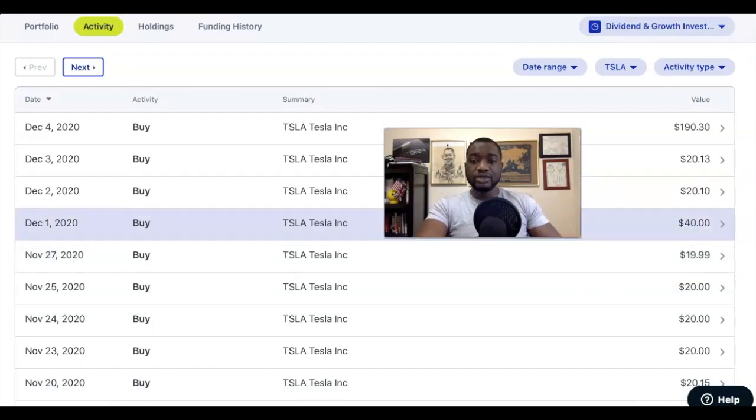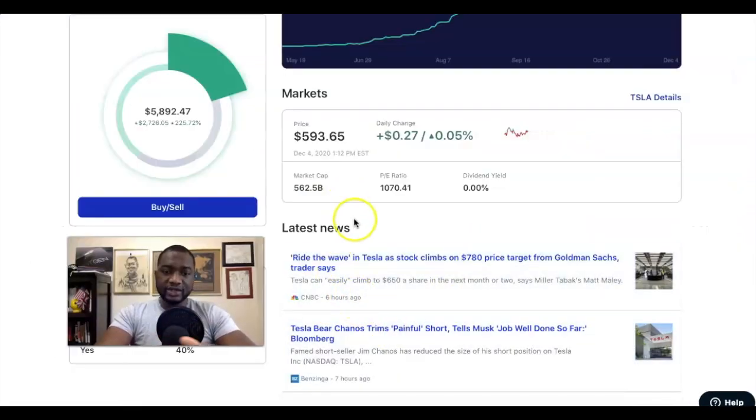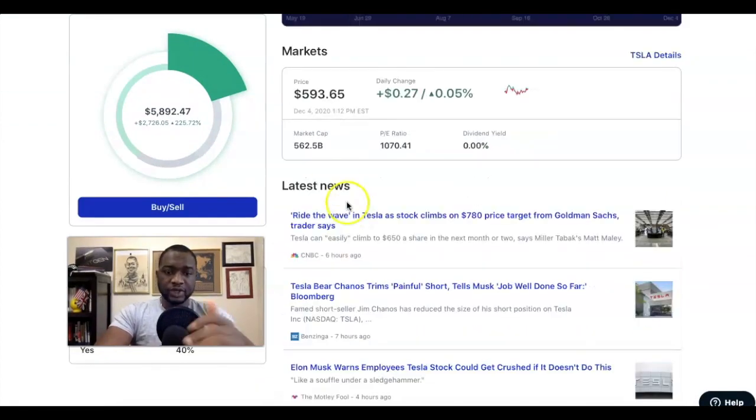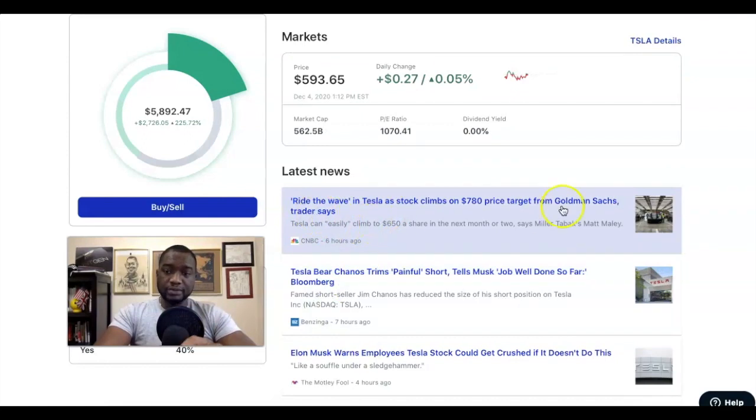So let's get into some news on Tesla stock. With the platform that I use, obviously the news is usually right at the bottom here. We're gonna go into more details, but here are some interesting news. Goldman Sachs basically raised the price target for Tesla. Goldman Sachs is like the Wall Street analyst company, and they raised the stock price target for Tesla here.